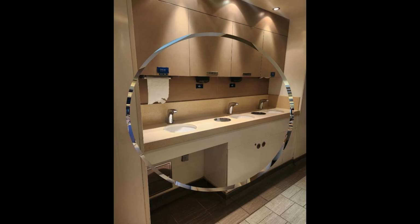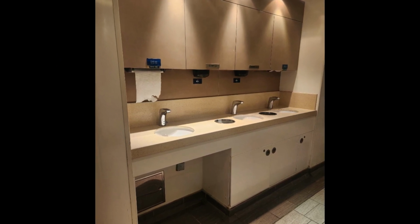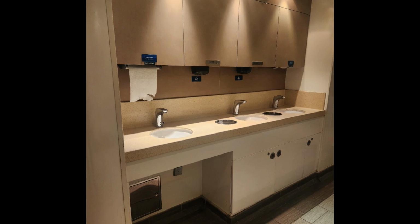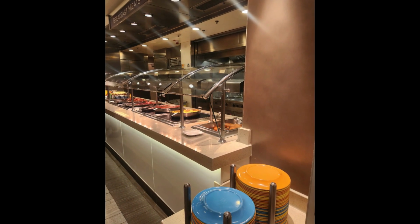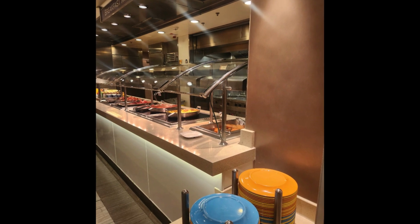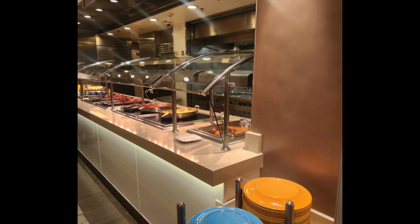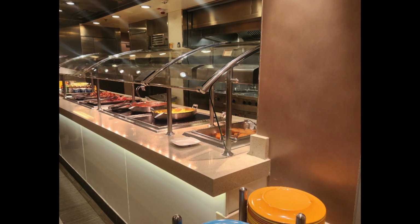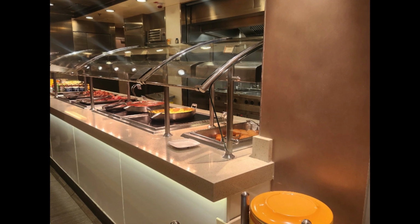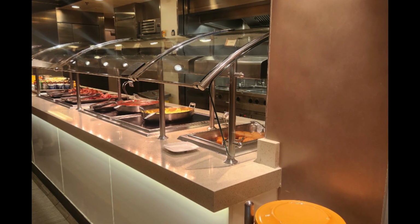Wash, wash. Norwegian has staff members posted at the entrances to the Garden Cafe buffet to remind passengers to wash their hands at the available wash stations that are located before you walk into the buffet. Although I am not a cruise ship buffet kind of girl, I did go there a few times for lunch and breakfast. The buffet was very crowded and finding a place to sit took a bit of time. Overall, the buffet food was tasty and average on a scale of 1 to 10.